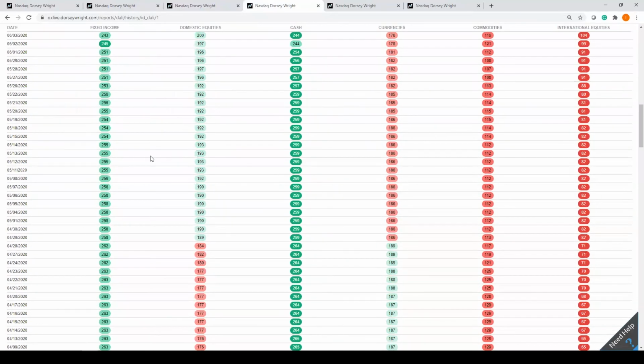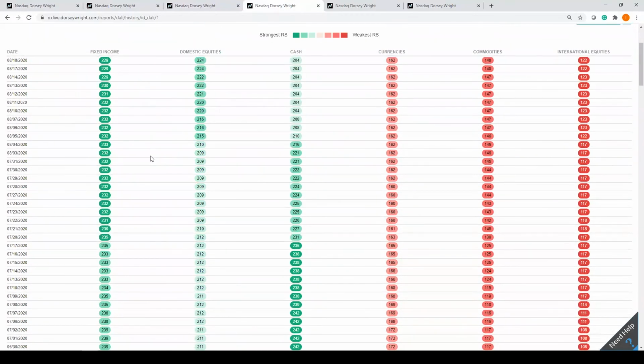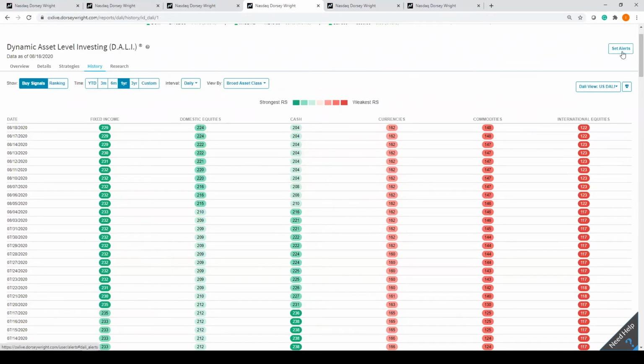So if U.S. equities are able to continue to rally, and if fixed income either stays steady or experiences a pullback, we can see those charts start to adjust. It's all relative, so it could be a combination of things, but we have seen that gap at least narrow to 5. So this is something to watch. Be sure to set your DALI alerts so that if there is a change you will receive an email, and you can do that by clicking on the Set Alerts button in the top right-hand corner.